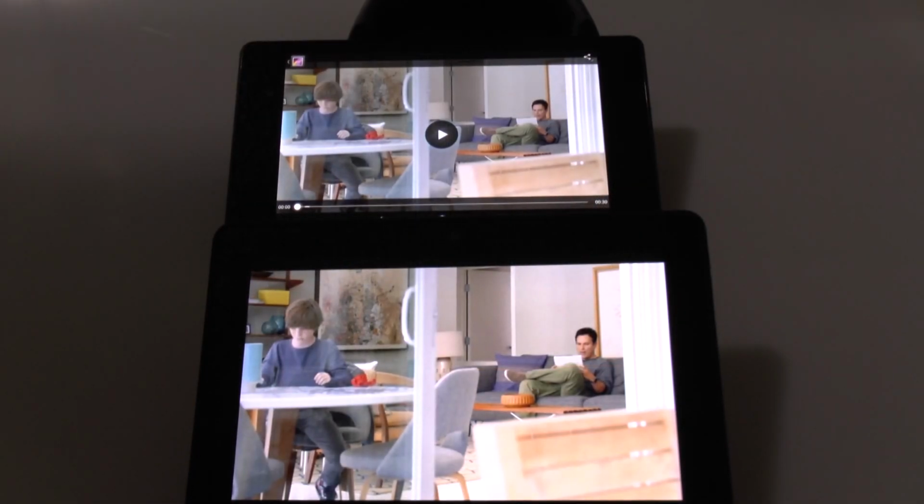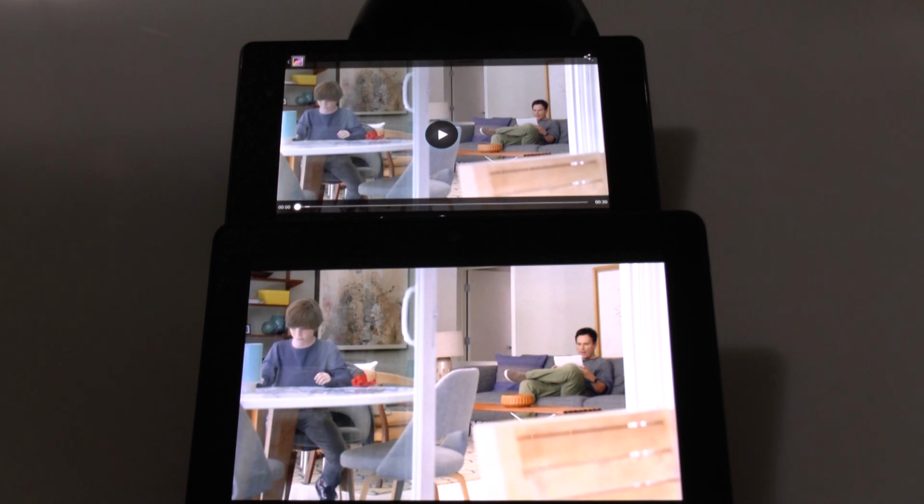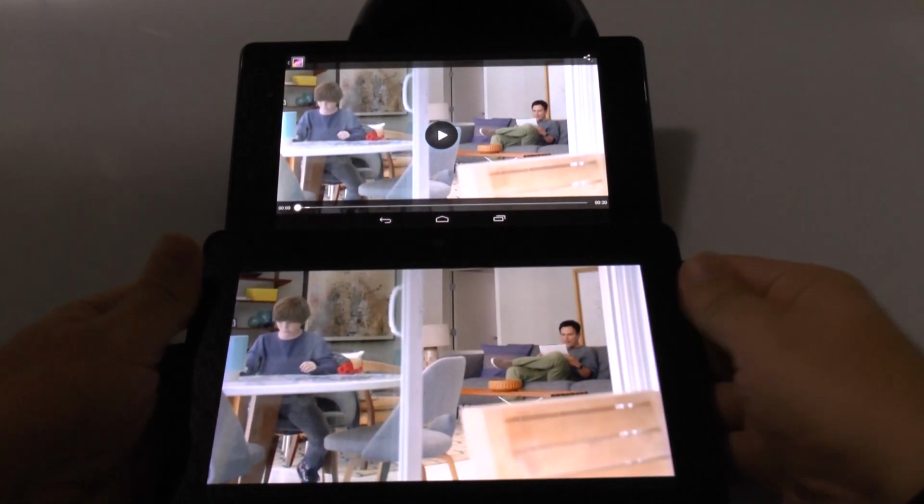Now when it comes to movie watching, you have 1080p screens on both devices. It's actually hard to pick which one is really better. So let's play a movie and see if we can see a noticeable difference.